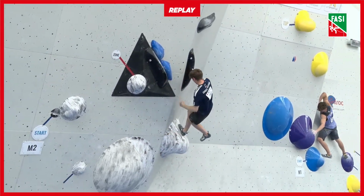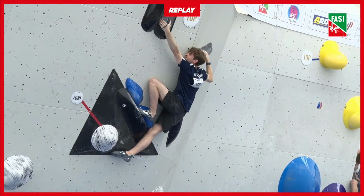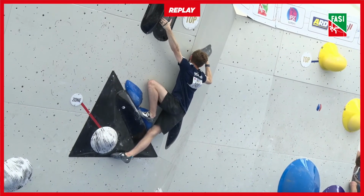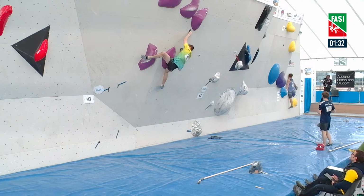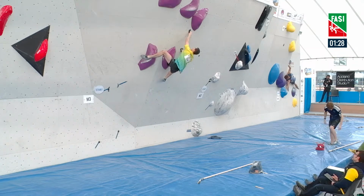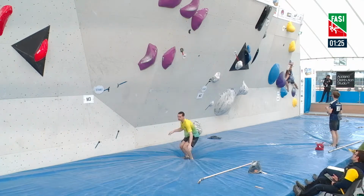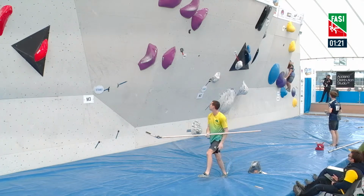Okay, so the replay did show there how he made the move from the zone hold to the next hold, but I think hopefully we are going to see that again, because there's plenty of time left, so he should probably give himself a good rest here. Now we've got Aidan fighting on men's 3, but it's just dropped.